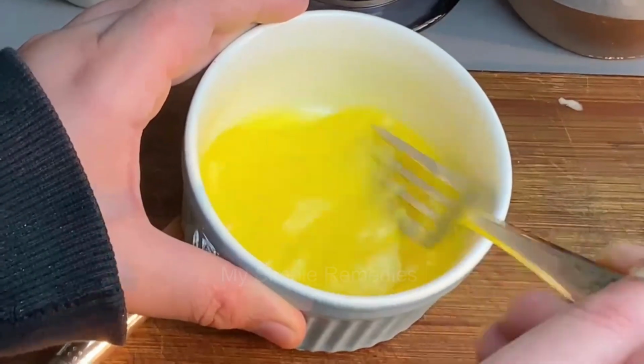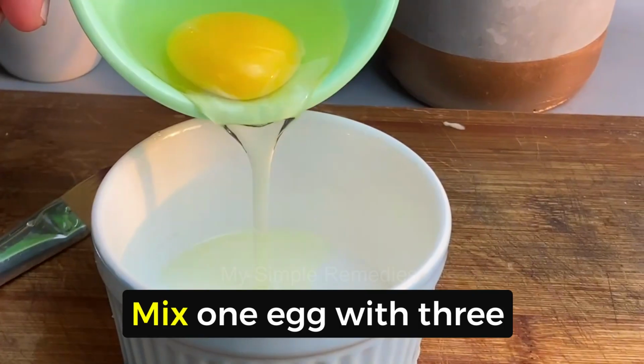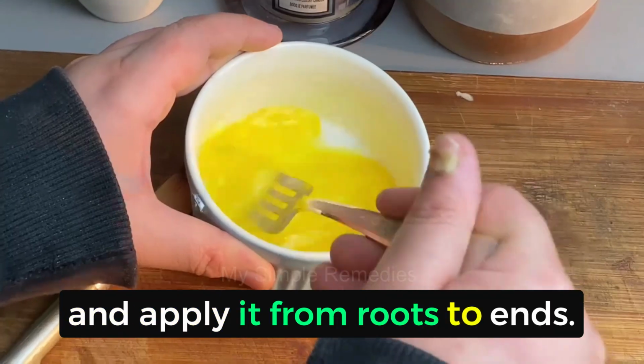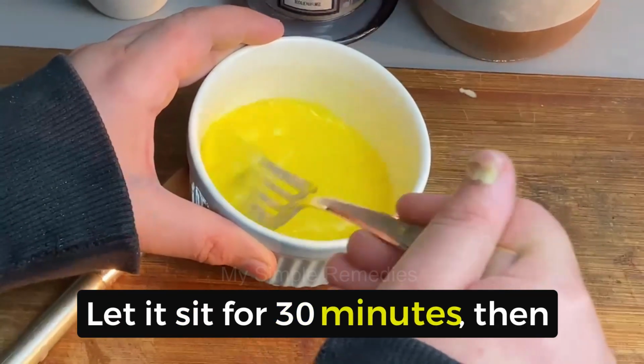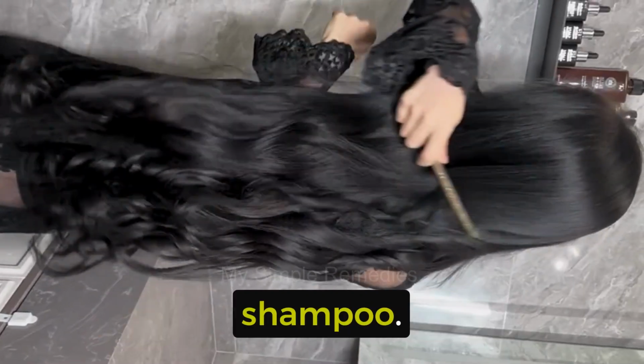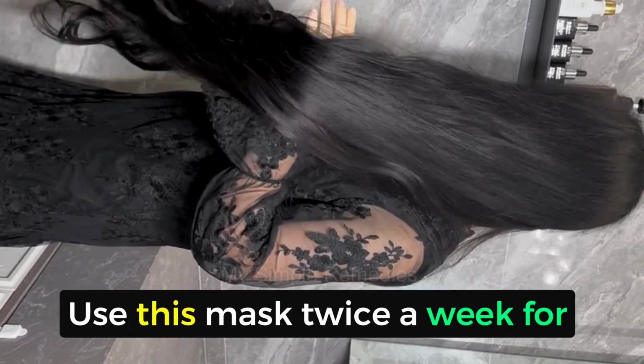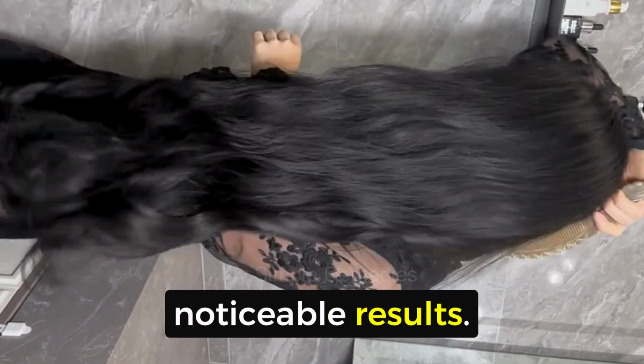Secret number 7. 2-ingredient hair mask. Mix 1 egg with 3 tablespoons of extra virgin olive oil and apply it from roots to ends. Let it sit for 30 minutes, then rinse with cool water and shampoo. Eggs are rich in protein and vitamins, while olive oil moisturizes and tames frizz. Use this mask twice a week for noticeable results.